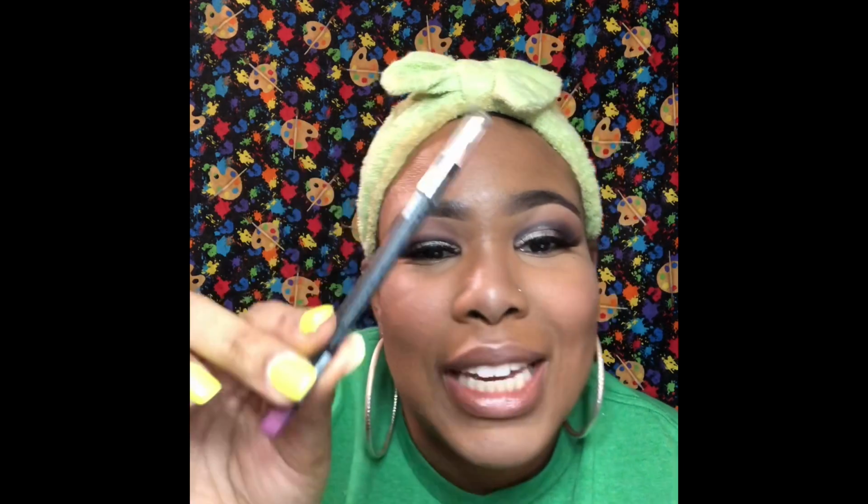Alright, now it's time for the lip. And I have the lip liner. This is in the shade, if I can find it, this is in the shade Tease. And this is the liquid lipstick. And this is also in Tease.